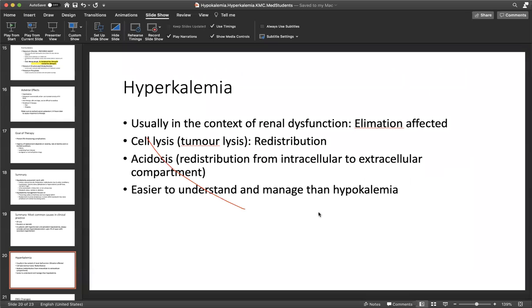Now, before we move to hyperkalemia, does anyone have any questions? I don't have any. Let's see if I have a chat screen open. No, sir. Okay, so it's all good. So let's carry on with the hyperkalemia.